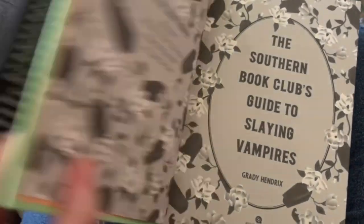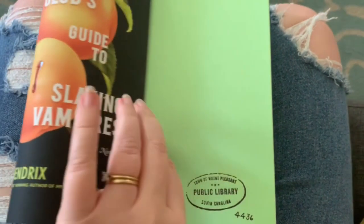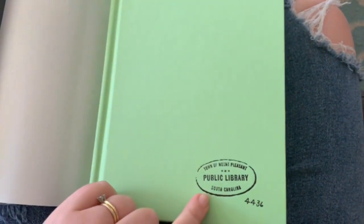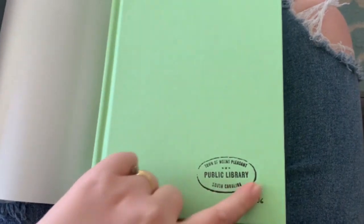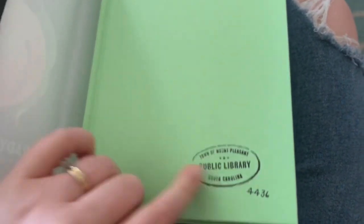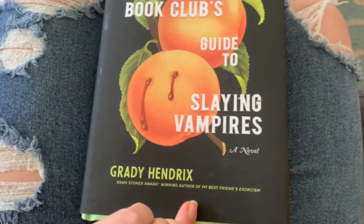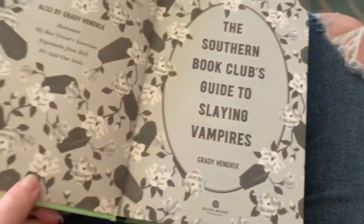And then, okay, this is the dust jacket. Under the dust jacket, the third cover of the book, because it's set in Mount Pleasant, South Carolina, it's stamped. This is like embossed. It's got a number on it. Very excited to see if that number comes up. Isn't that beautiful? It's just such a beautiful book, and it's so, so funny.